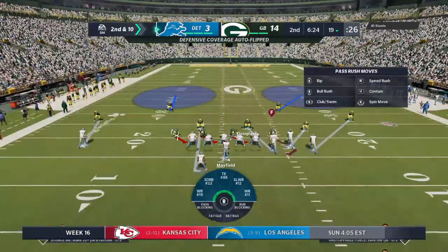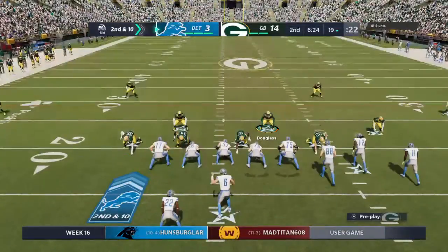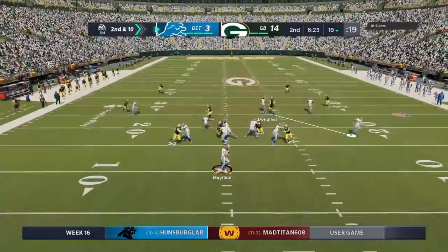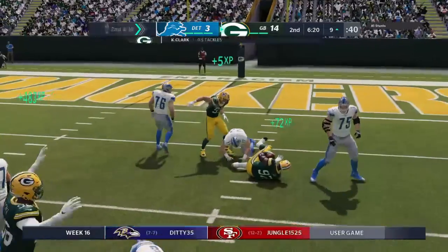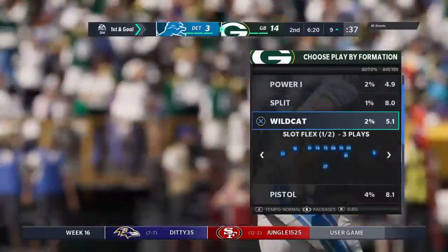After the incomplete pass, here now is 2nd and 10. Now Mayfield lost the football, and the Packers pick it up, and that will set him up in excellent shape. 1st and goal at the 9-yard line.